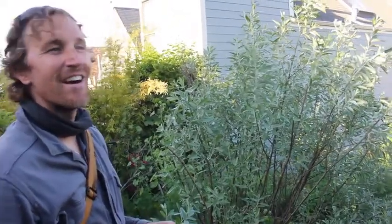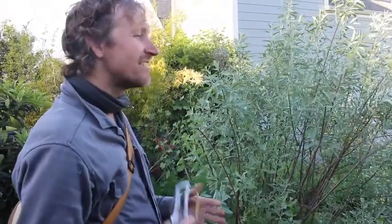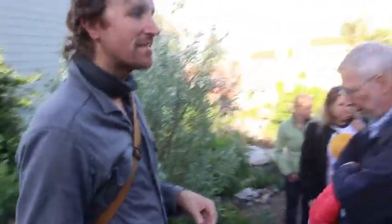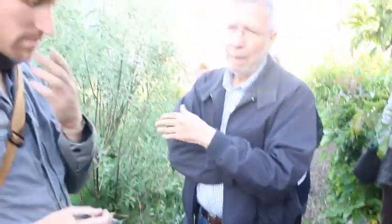So Ryan here is leaning on a sapote, a white sapote. You might have seen them in Maui. Yeah, and the sapotes, of course, that vanilla custardy fruit. So good. And this has like six different cultivars, and we've had a lot of good fruit come off of this. Can you talk about how you keep stuff watered, and how do you keep water on the property?